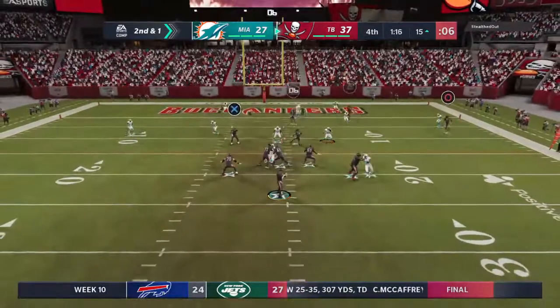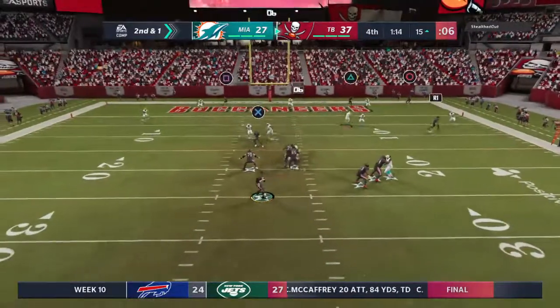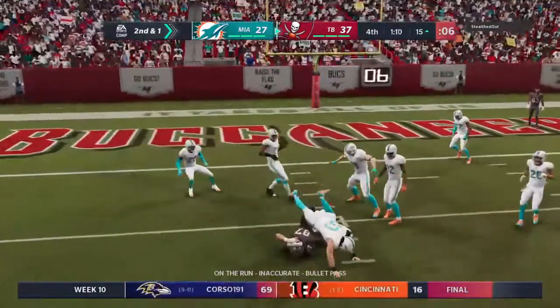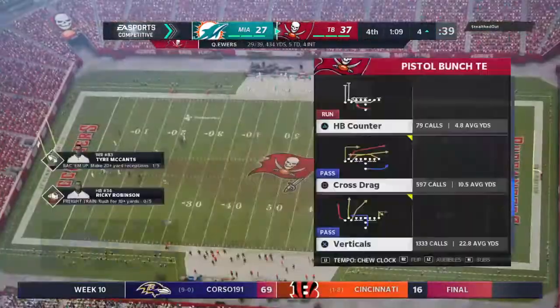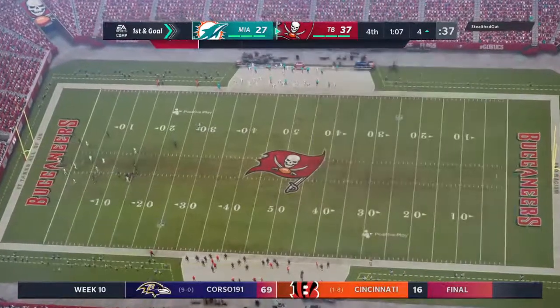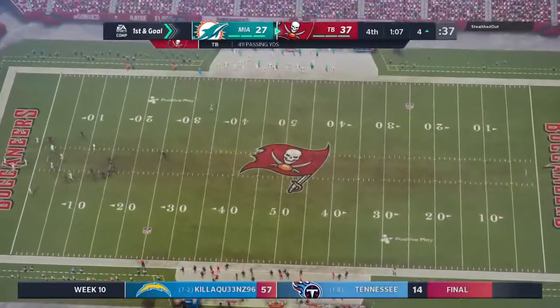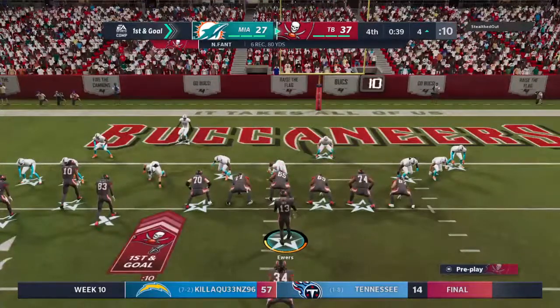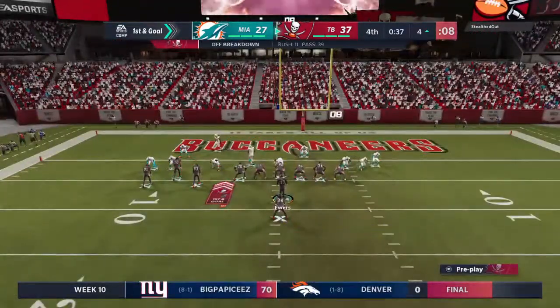That one looks like he'll throw here. Buying time to his left. That is caught inside the 5, and the Bucs are going to be looking at first and goal as they move this down to the 4-yard line. They call his number again. It's his sixth catch and a first down. A good chance now to put this game on ice.